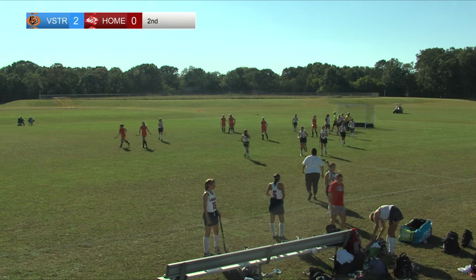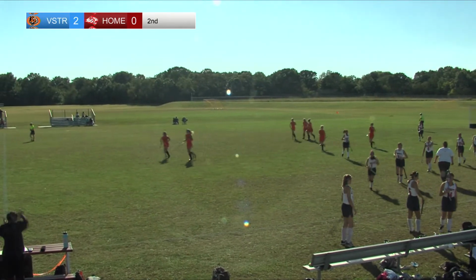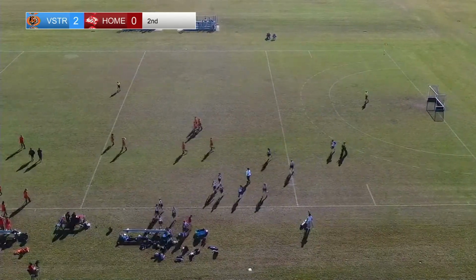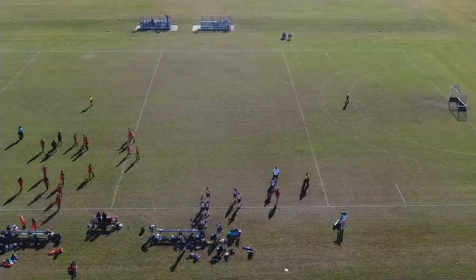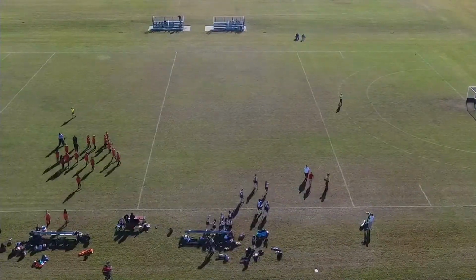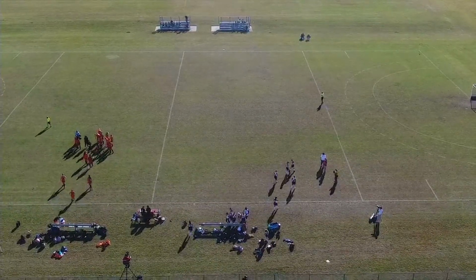Well, I'll tell you what, second quarter, honestly, I thought the time of possession there was dominated by Liberty. Definitely. In that quarter, but just didn't seem to get the ball into the goal. I'm sure that's going to be a topic of discussion here during this halftime break.